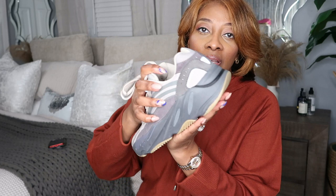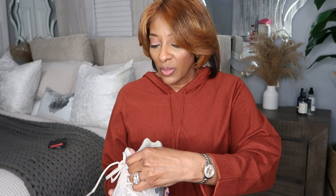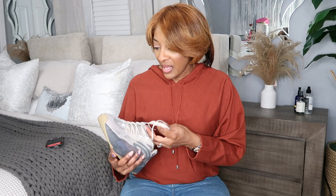Really, really cute. They have so many shoes to choose from. These are the Yeezys Ortholite, and they're supposed to be really comfortable and whatnot. But this is a really, really cute shoe, guys. I am gonna try them on with some socks that don't match, because I'm gonna be wearing some boots later on.